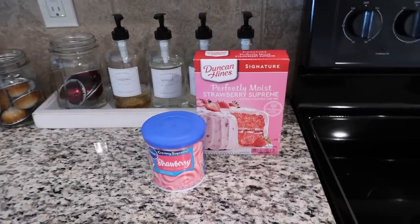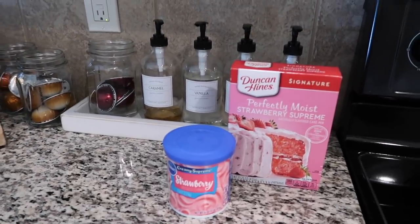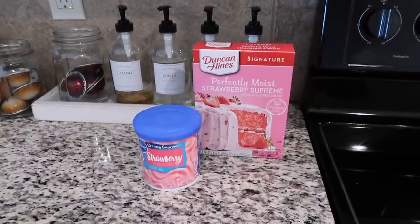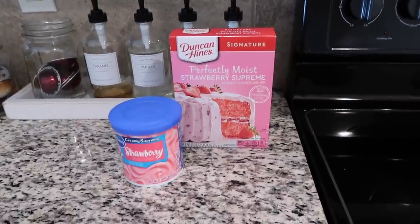Hey guys, it is about 12:30 on, it's Thursday, I believe, and I just wanted to show you what I'm up to. I'm about to put Nora in her little seat here at the bar to play with her little Tupperware containers. Today she is 6 months old.